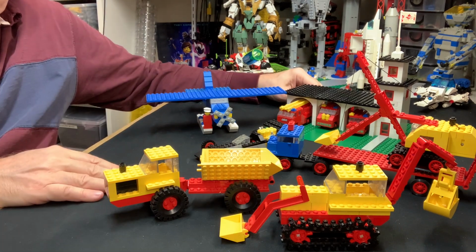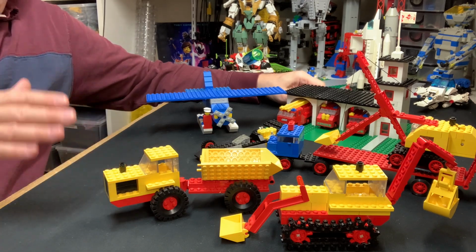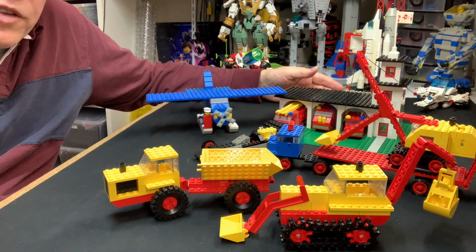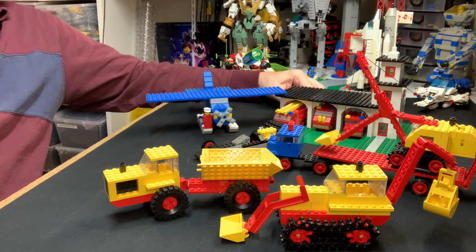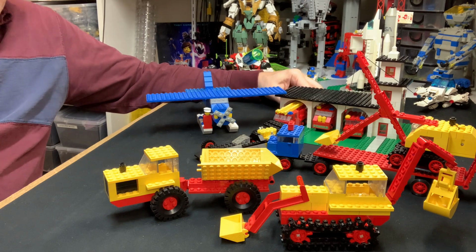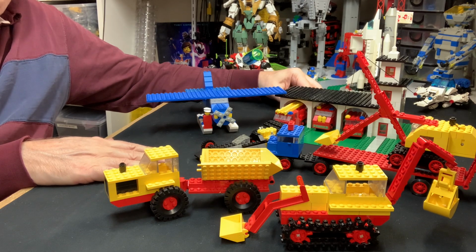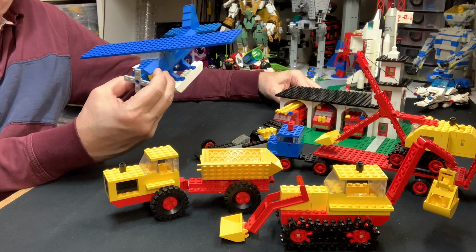When you get a set for Christmas, you build the set out of the box. You read the instructions, you build the set. And then within a day or two, it's rolled into the collection, right? And then you build all the other stuff, whatever you want to build. And my sister, my brother, and I built tons of stuff back in the day. But these specific sets here are the sets that made it past the 2 or 3 day mark staying together. This one, possibly the longest.